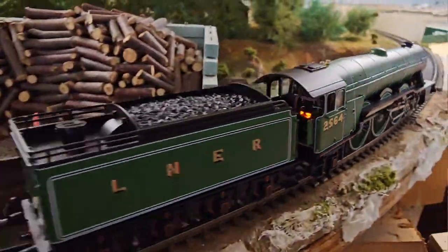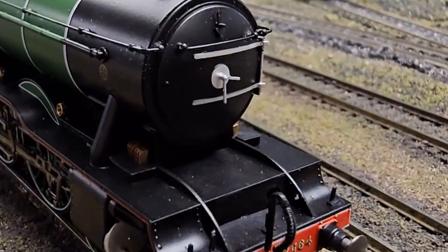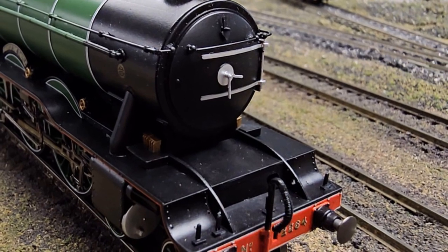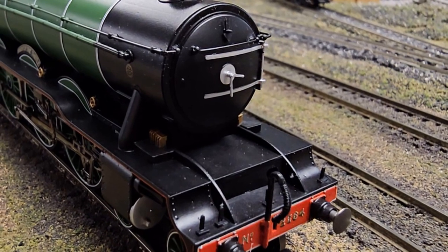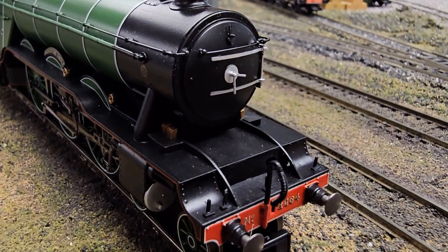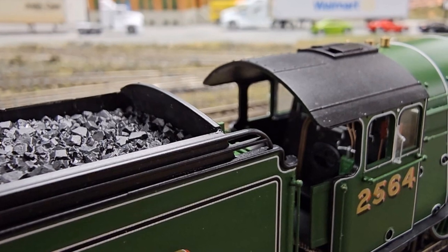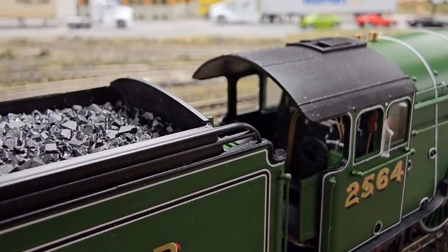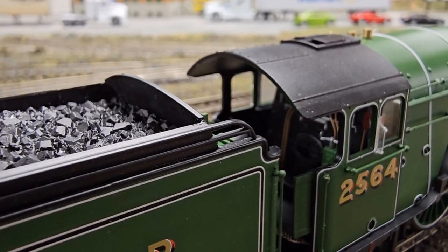These locomotives would live past nationalization of the railways in 1948 and continue in service until 1959, when the first locomotives were withdrawn from service. All locomotives would be withdrawn by 1966, with one survivor. That survivor would be locomotive number 4472 Flying Scotsman.